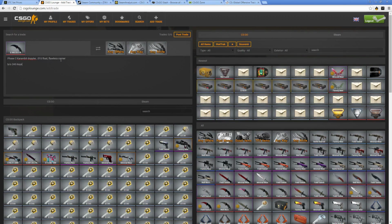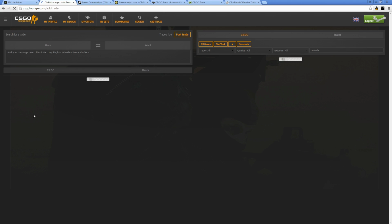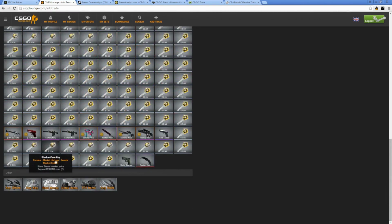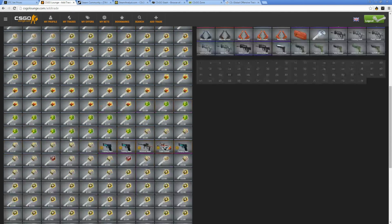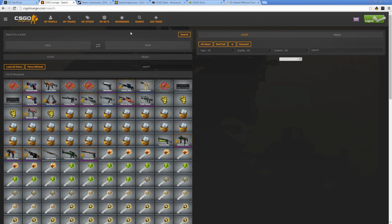So this is good for that. Sometimes if you do have screenshots, you might want to include them in the link here. I just got the knife last night around 4 a.m., so I don't have screenshots yet. And that's about it. So you would post your trade, it goes up, and you have this. You can also set trades for your own keys or offering items for a certain item, and that's always very useful. But let's say, for example, you want to search something on CSGO Lounge.